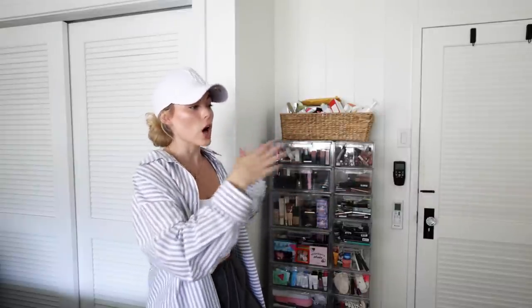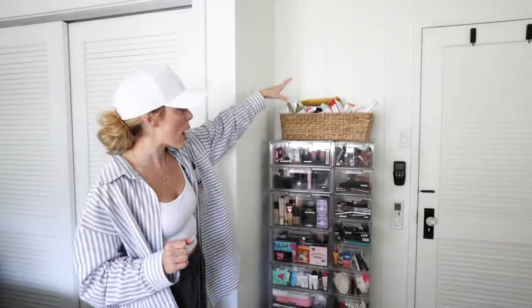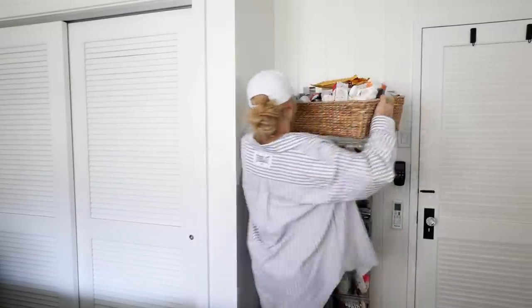And I also have a few PR packages sitting over on the dresser that also need to be put away. So I figured we'd go ahead and start with the bin up top, see what's in here, and kind of organize it and see what needs to go where. If that makes sense. Let's do it.